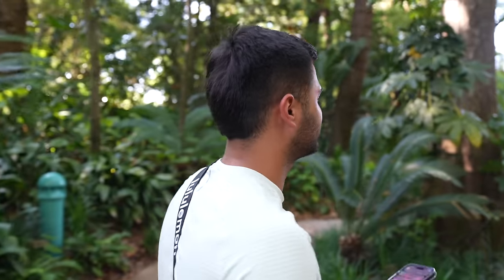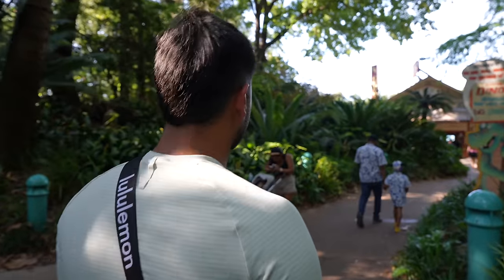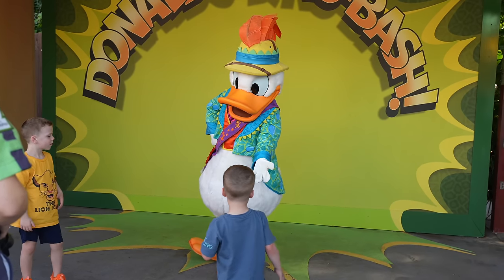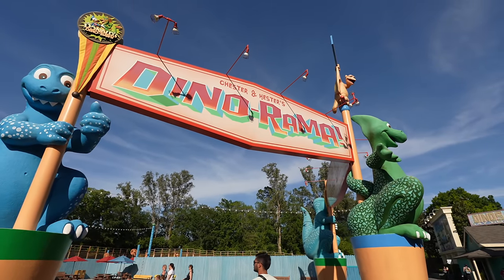I guess. Okay. It smells so nice over here, by the way. Because of the challenge, I guess. Dino-rama. Oh my gosh, it's Donald. He's still here. I wasn't expecting to see characters today. He makes me so happy. I'm definitely going to miss this area, everybody.